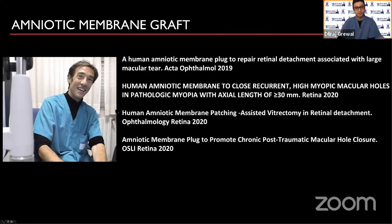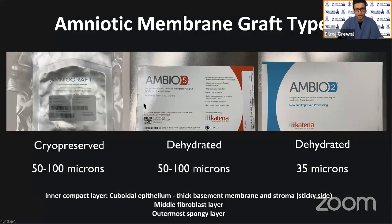So as you know, Professor Rizzo described the use of the amniotic membrane graft as a plug to close both macular holes as well as some associated macular hole retinal detachments, and even for peripheral retinal breaks. There are various types of amniotic membrane that are available, and these, of course, differ in the region, but some of the ones that we use here are a cryopreserved amniotic membrane that varies in thickness between 50 to 100 microns, and then two variants of a dehydrated amniotic membrane, one that is about 35 microns and the other one that is thicker at about 50 to 100 microns.